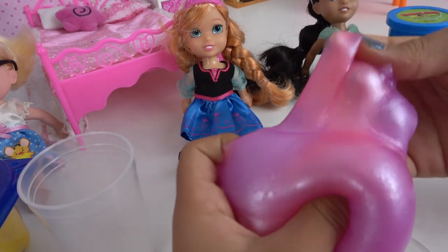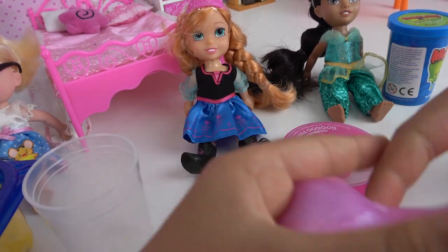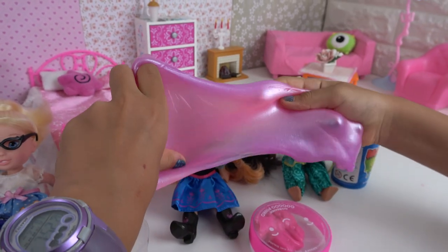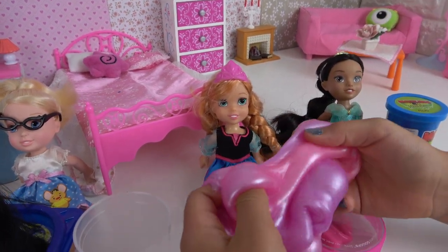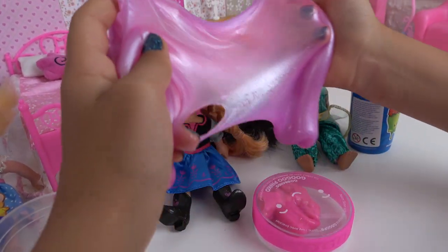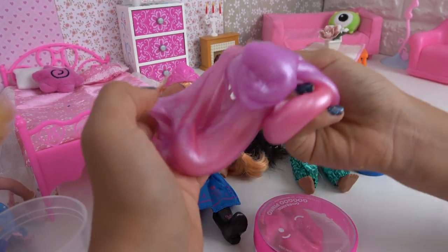Whoa, I love that fading. It's so awesome. Oh, face reveal time. Face reveal. I can't reveal my face. How can I reveal my face? Wow, it's so metallic-y. I love the metallic look. Oh, there we go. I can reveal my face now. Wow, I love the metallic look.